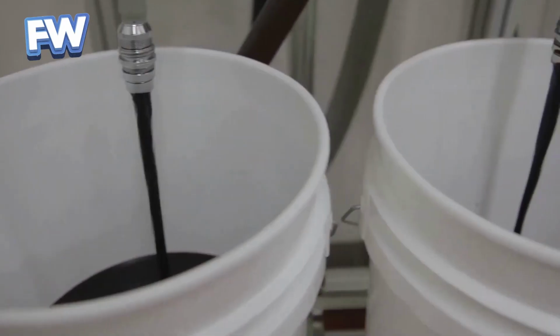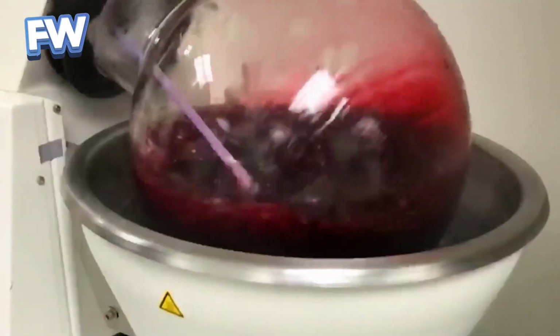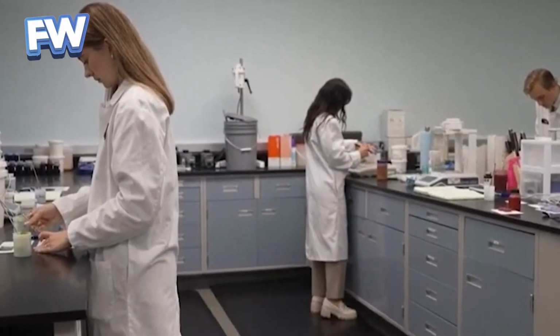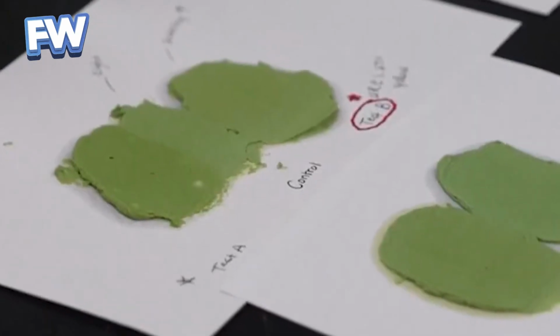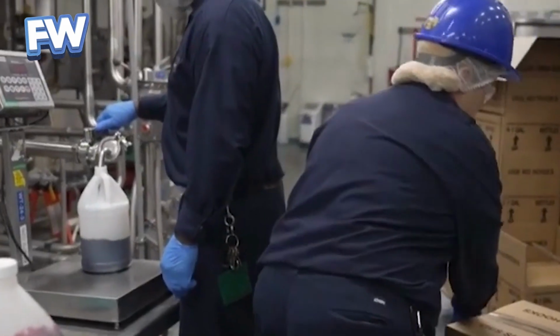The gap between crude oil extraction and the brightly colored powder in your cupcake frosting involves a chemical journey that would shock most consumers. The transformation that occurs in dye manufacturing facilities is so far removed from fruit production that it's almost unrecognizable as part of the food supply chain.